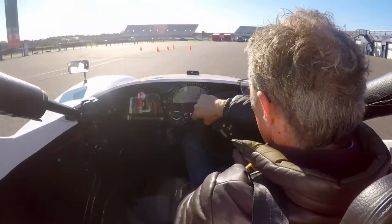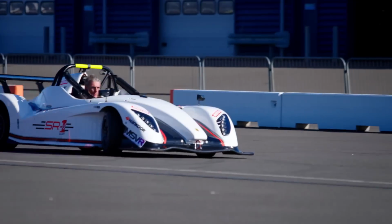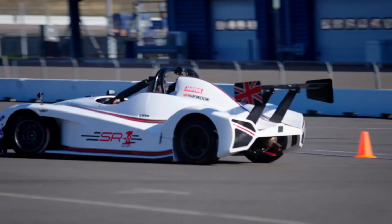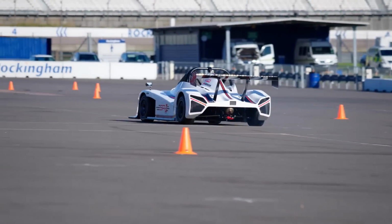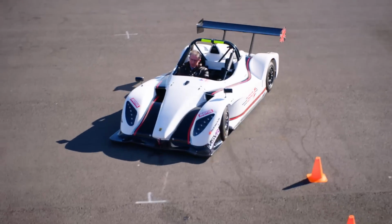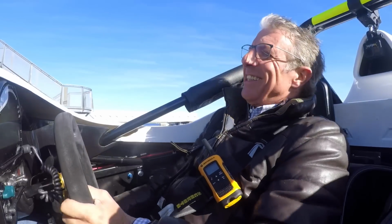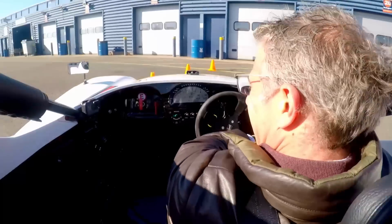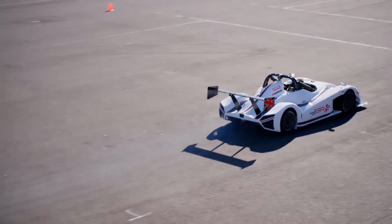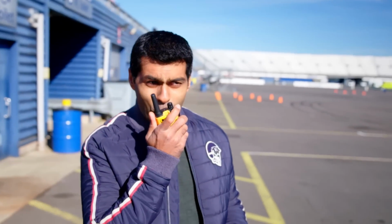Bit of wheelspin at the start, but he's... It's not got a great turning circle, the Radical, but he's using his right foot to get himself around the roundabout. That's working quite effectively. The SR1 is so track-focused, it's not actually road-legal. But it's in our death match because it's pretty special, and some people considering these types of machines might want all their thrills on the track. That was 26.34 for that one.